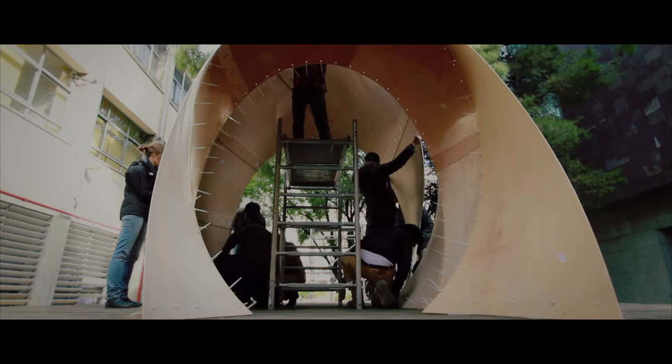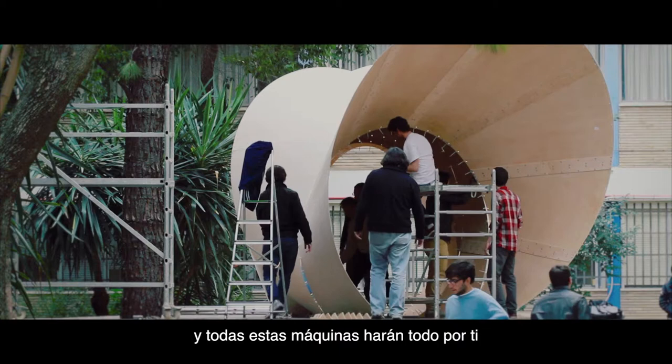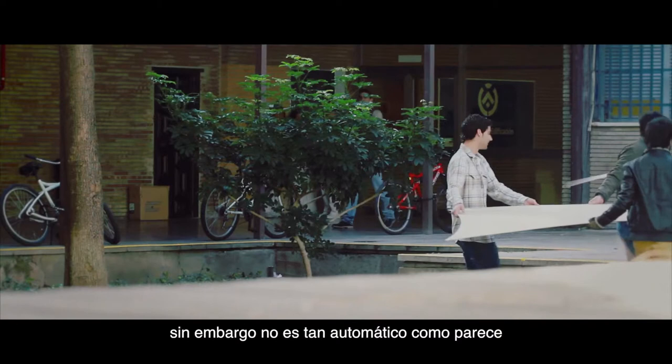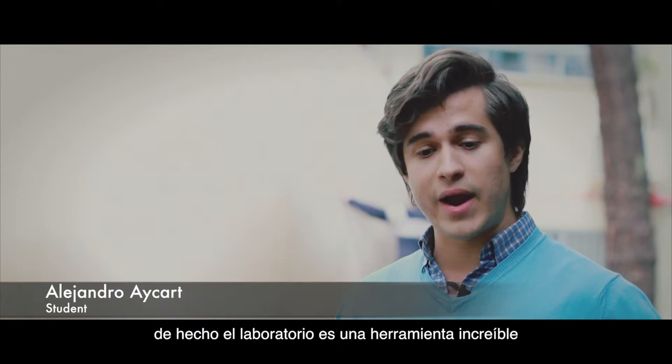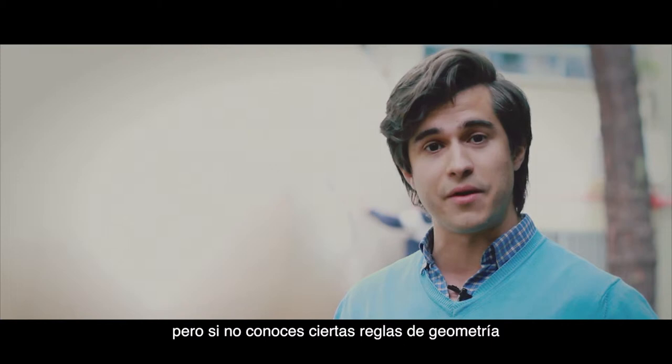Some think that 3D printers and all those things will make everything for you. So it's not as automatic as it seems, because you are thinking a lot and controlling everything about your work. So the lab is an incredible tool. But if you don't know some basic geometrical rules, you are lost.